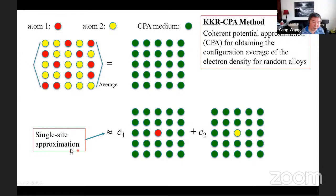The way we do that, by taking a single site approximation, is we put atom A here, surrounded by effective medium, and multiply the result by the content of atom A. Plus you put atom B here, surrounded by effective medium, and multiply by the content of atom B. You average it, and you're supposed to get this result. This picture shows the self-consistency condition to find the CPA medium. The other way to look at it is that the Green's function of the effective medium should be the average of the Green's functions for this problem and for this problem.